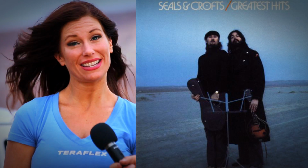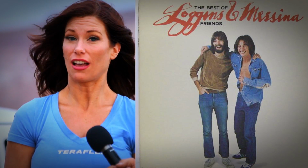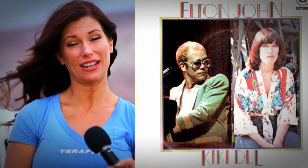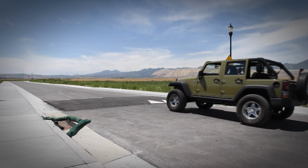Shocks and springs are a delicate balance, and when properly paired, they bring bliss. Like Stills and Crofts, Simon and Garfunkel, Loggins and Messina, Hall and Oates, Elton John and Kiki D. Maybe not Elton John and Kiki D. By the way, that's Kiki D. Whatever. But if you do make the wrong choice, we could wind up with Milli Vanilli. And we don't want that.